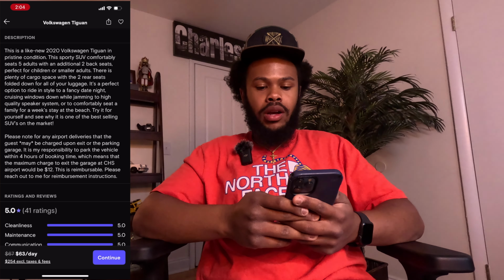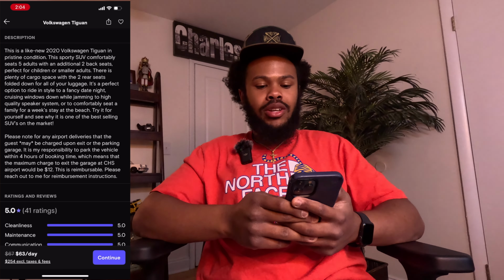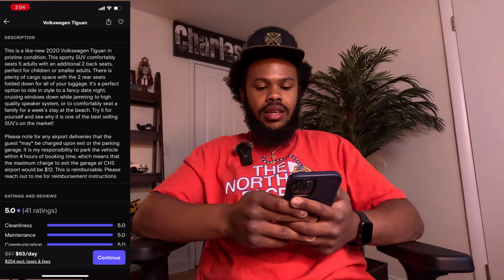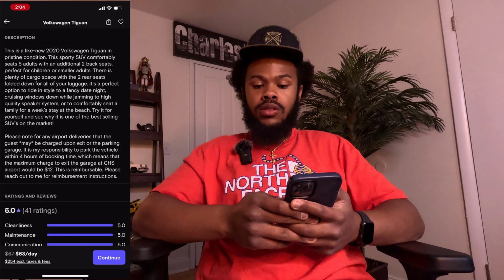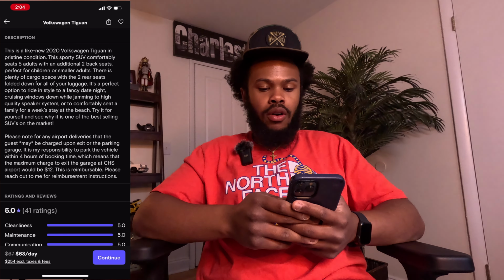This is a like-new 2020 Volkswagen Tiguan in pristine condition. This sporty SUV comfortably seats 5 adults, with an additional 2 back seats, perfect for children or smaller adults. There is plenty of cargo space with the two rear seats folded down for all your luggage.